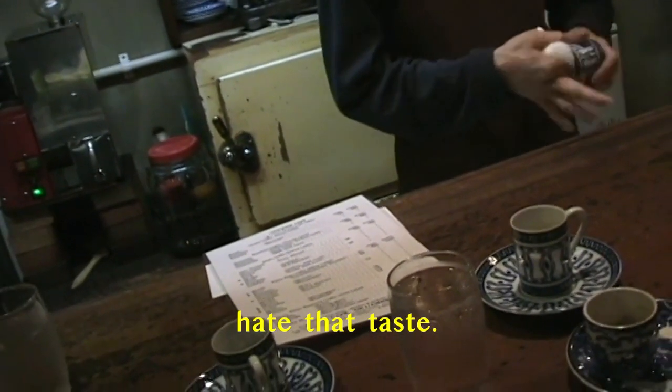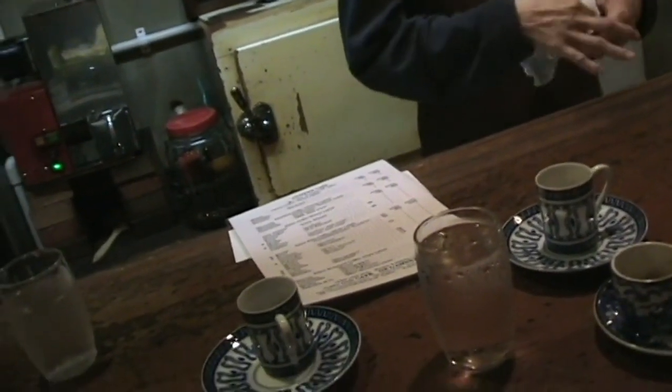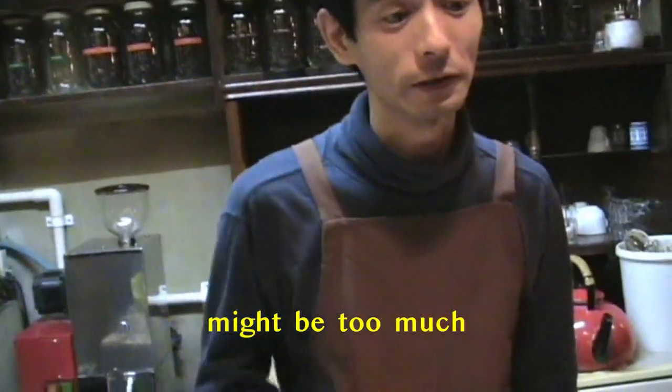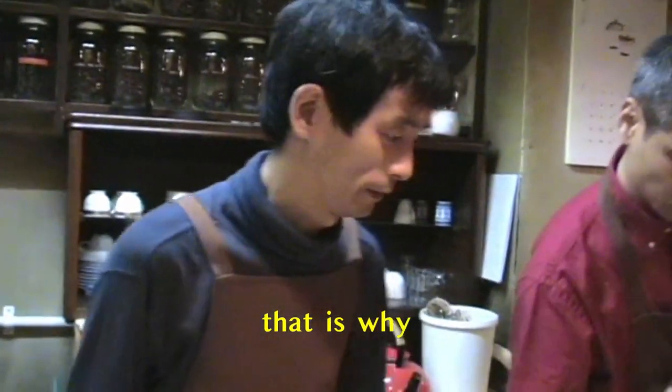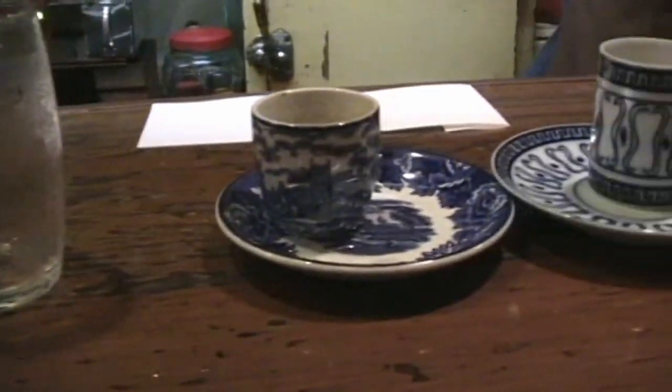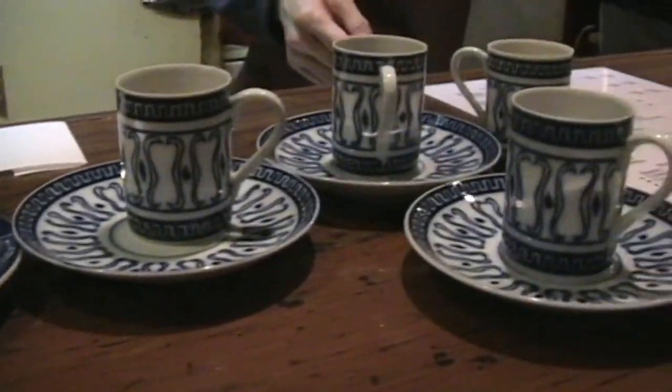Someone really hates that taste. Someone really hates it. It's a normal Bourbon taste, yes. Character is very strong. Very good character. That's the reason why. So far, we've sampled five coffees spanning 32 years. Coffees from Kenya, Sumatra, Brazil, and a Cuban.